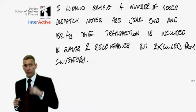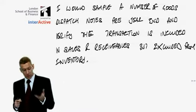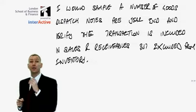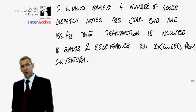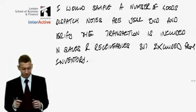And if we've sent the goods, we've made a sale. If we've made a sale, it should be in sales. And receivables, it should be in debtors as well. But hang on, if you've sent the goods, then you've sent the goods. So those goods should be excluded from stock. And it's the same, but the other way around as regards the other one.